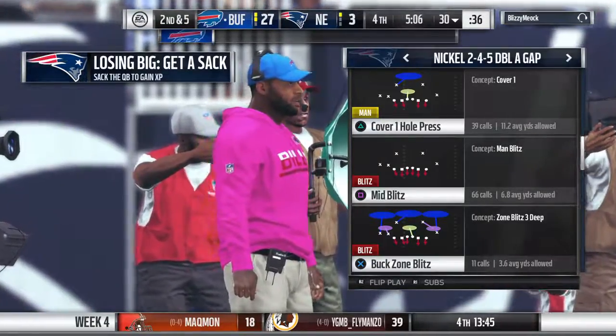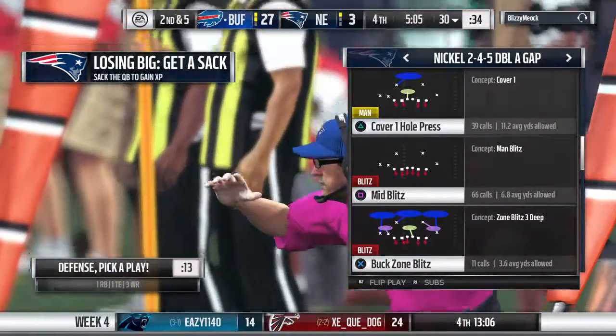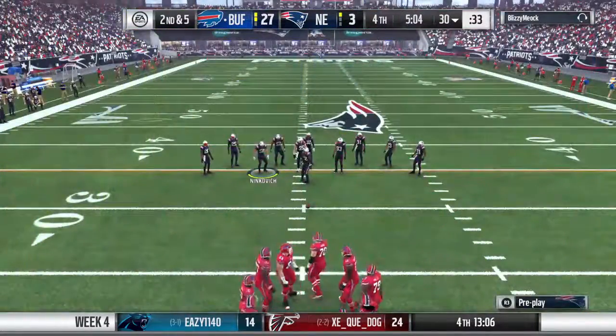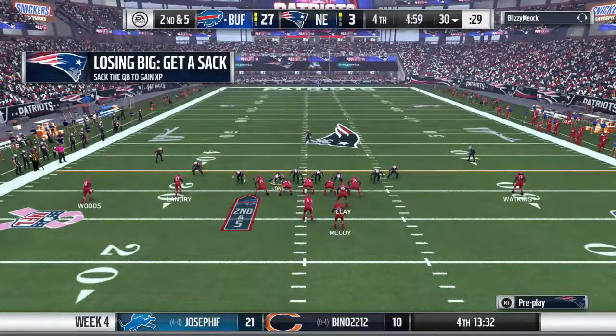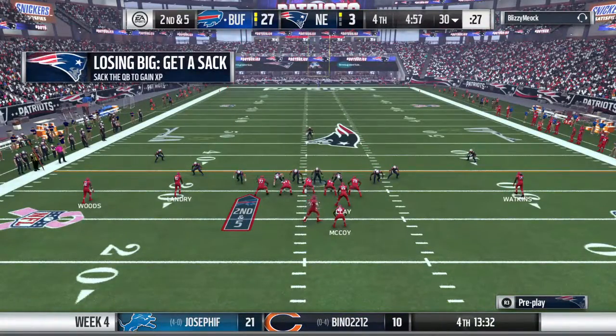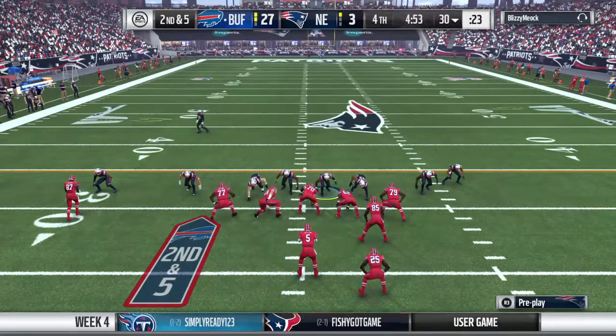Call it a gain of 5, and that'll make it second down. But it appears that they read man defense and went to the out route, and what you have to do on that one is the receiver's got to make sure he works the defender towards the middle of the field to give himself space to cut to the outside and have that ball delivered with good timing, and they got it done.